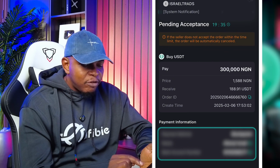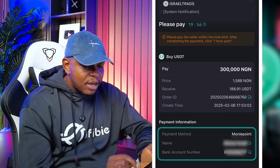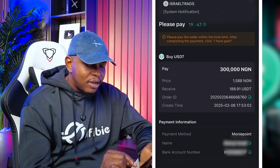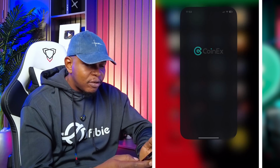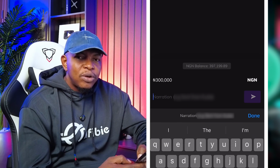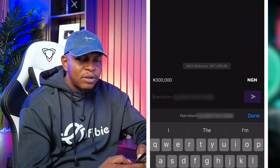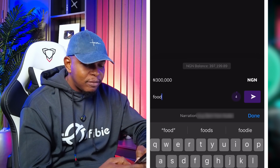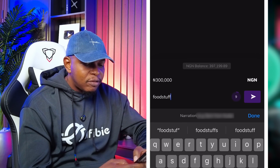So the payment information is blurred. I'll tap on it and it's going to show. So for security reasons, I'm going to keep his name blurred. I'm just going to go ahead and copy his account number and make the transfer to him. Now, when making payment to the seller, do not add any crypto related word. You can just say maybe foodstuff, right? Don't add any crypto related stuff.